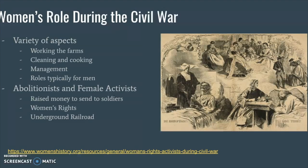And so this first slide is a brief overview. When I did some research on women's roles during the Civil War, I found out that there was a variety of aspects. And just a few of those that I named would be working in farms.